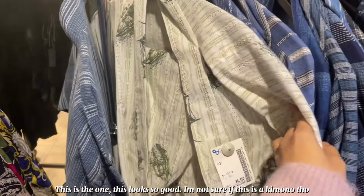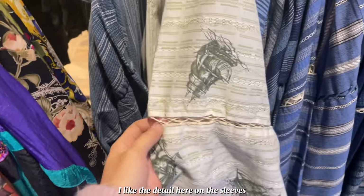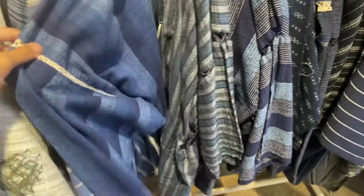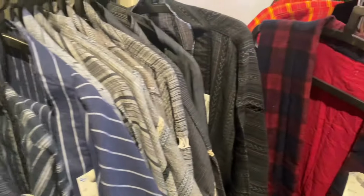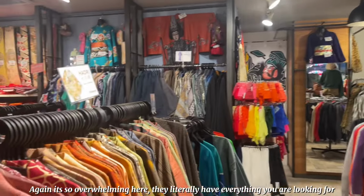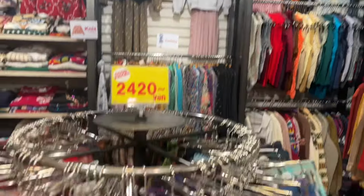This is the one! Ang ganda ng kimono. Kimono ba tawag dito? But I like the details here. It's small, the other one. It's too small. But really nice. Ganda. Guys, it's so overwhelming here. A lot of traditional Japanese clothes here. Pero super overwhelming as in.